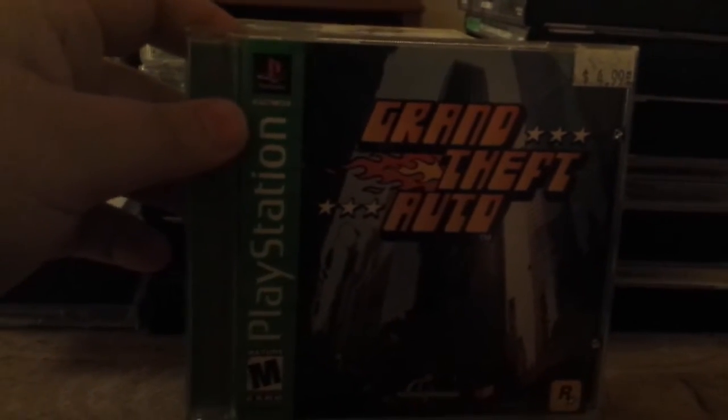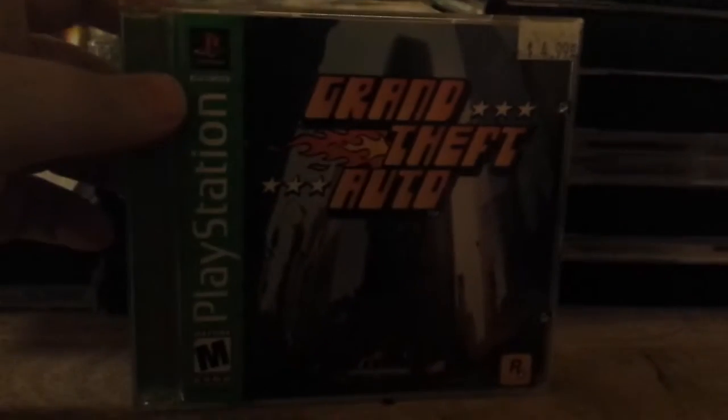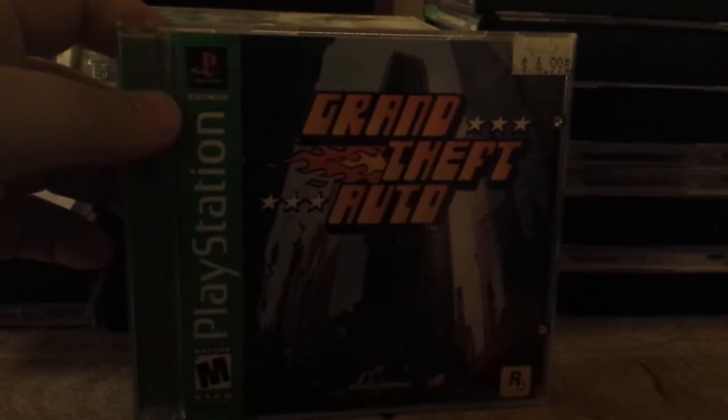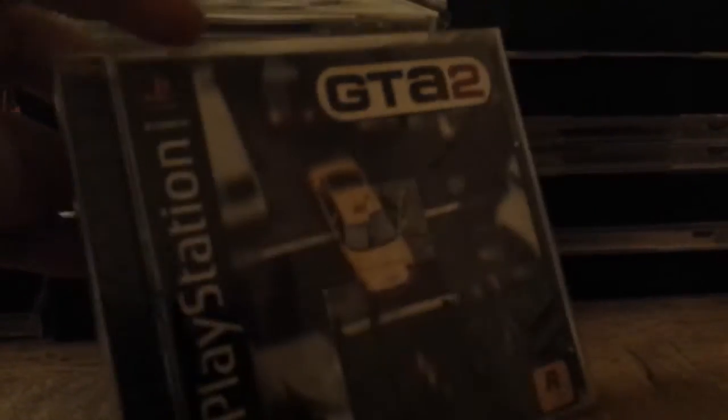Alright, on to another big-time series. This is the beginnings. Grand Theft Auto, the original, $4.99. Who paid that? No, I'm just kidding. Yeah, so this one, I didn't even know about this game when it came out. I didn't learn about Grand Theft Auto until Grand Theft Auto 2, or GTA 2 is what it's called right here. And these are copies I got from my cousin as well.